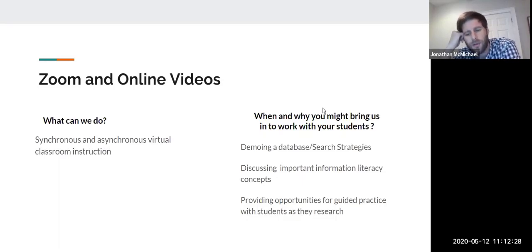And then the last thing we do is provide opportunities for guided practice with students as they search. So we've done breakout sessions in Zoom. As they're searching in real time, they can get help, because we can talk until we're blue in the face until they start searching. There are some problems that they may not fully realize until they experience them. And being there in that moment, getting students started in the right direction, prevents a lot of other bad research outcomes from happening, because we can head them off at the pass quickly whenever they start heading down a path that we have some concerns about.